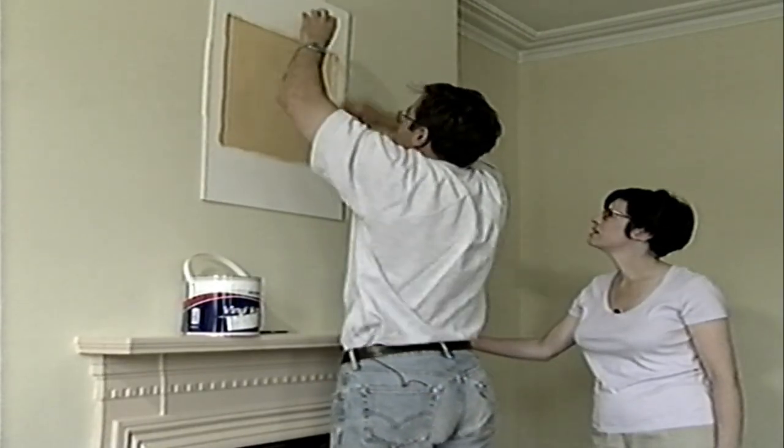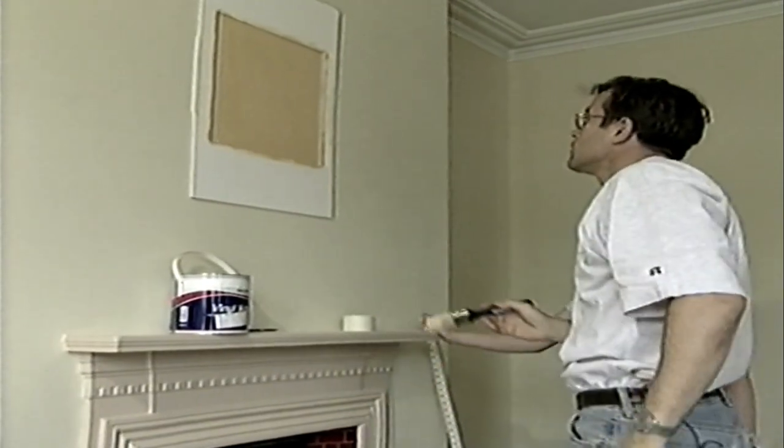You don't have to leave it to dry. Yeah, okay, as long as you haven't done the paint too thickly. Which hopefully I haven't. Okay.